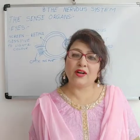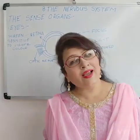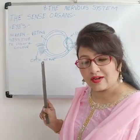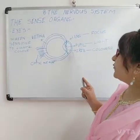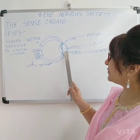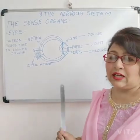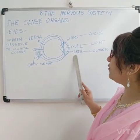Let us discuss the sense organs, the main being the eye. The eye and the brain together help us to see the things around us. The eye is a ball-like rounded structure, and it is responsible for the sense of sight. The frontmost portion, which is the colored part of the eye, is the iris. Iris is followed by the pupil. The pupil controls the light. The light enters through the pupil, which is found in the center of the iris.